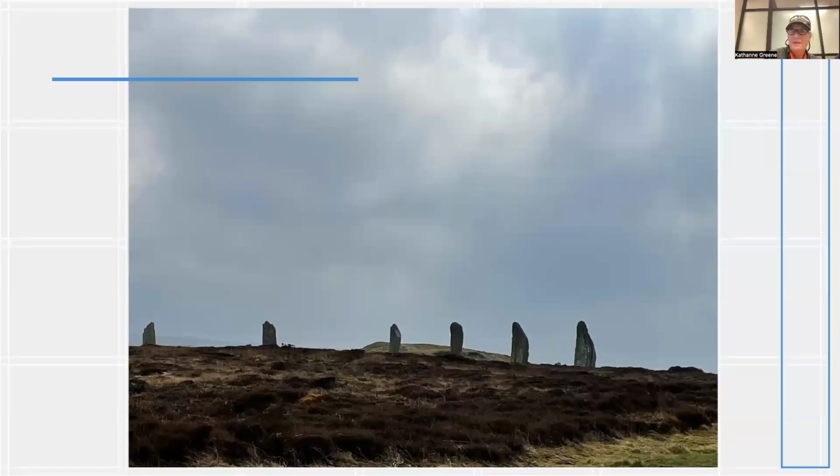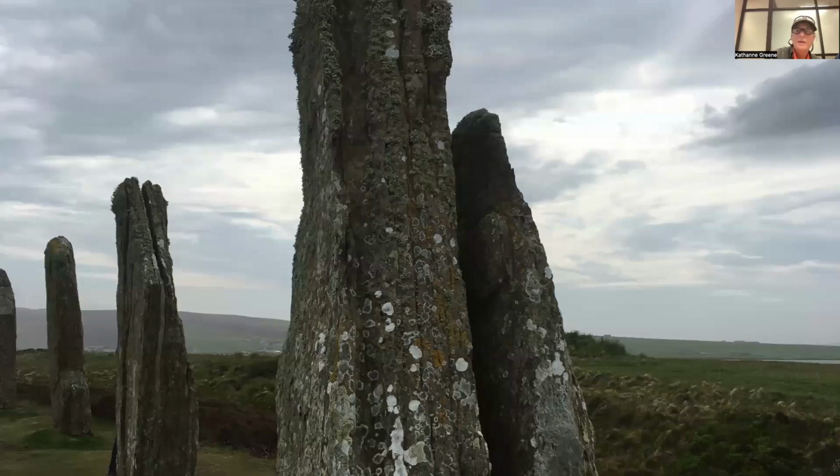So here's a nice picture. You'll notice this mound in the background. This area is also covered in Bronze Age barrows. And this is a nice view of the stones at the ring.